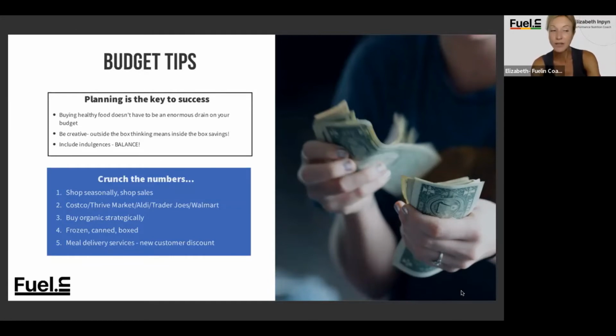And then if you're into meal delivery services, I have a couple athletes that just don't have the time to cook. All of them, trying to get new customers, offer $40, $70, $100 off of your first order, or 40% off your first order. Use that and then just set a calendar reminder to cancel so it doesn't come the next month. Try a different one, cancel, try a different one, then they'll send you a coupon to come back.